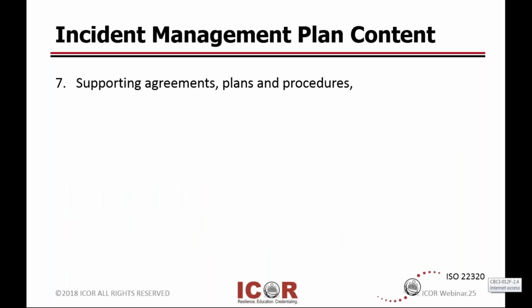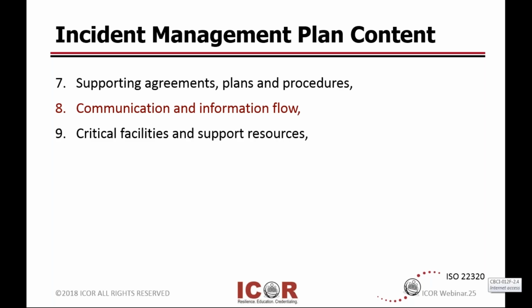If you have relationships with other organizations, you need to have agreements with them so that everybody's very clear on who's doing what. There should be very specific communications for this, and the information in your plan should flow in a manner that it's usable. You should have identified your critical facilities and what kinds of resources you need to support them.